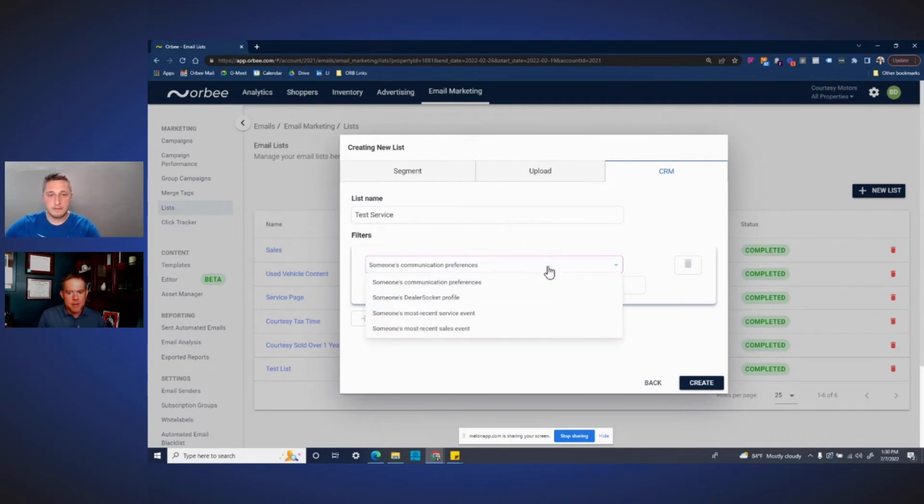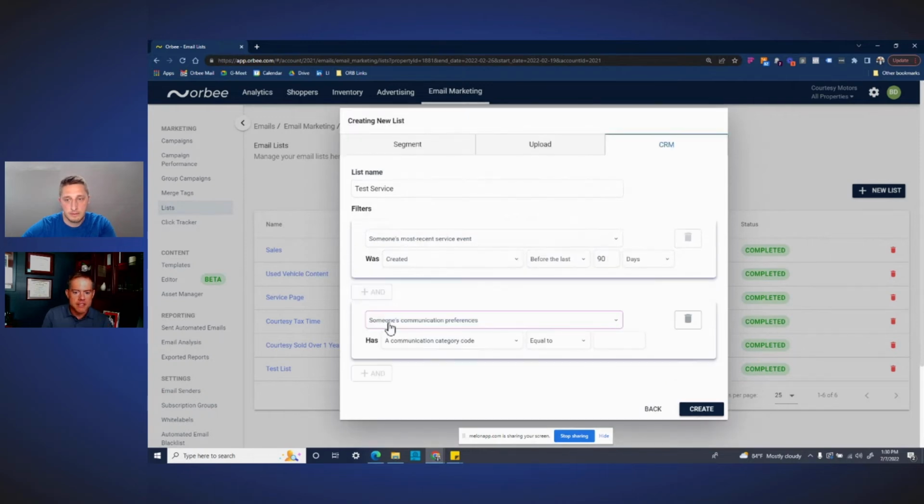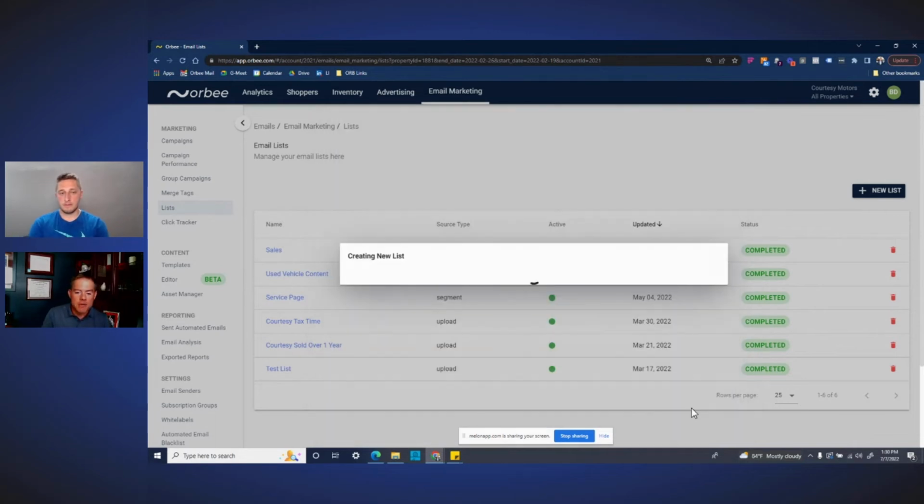So I'm going to look at the filters like you had shown on the screen, and I'm going to find somebody whose most recent service event was created before the last 90 days. Okay. You can do more here. There are these "and" statements, which make things a little more streamlined and focused. I wanted to also say, somebody whose DealerSocket profile was created a long time ago, right? So they're an existing customer from way back, and they haven't done business with me in a while. So they've been in DealerSocket for more than 12 months. They haven't had a service event for at least 90 days. And I want to create this list, right?